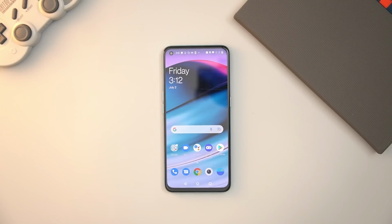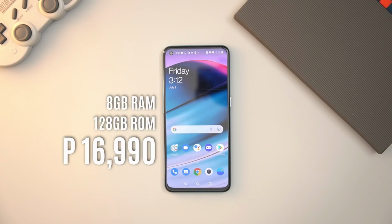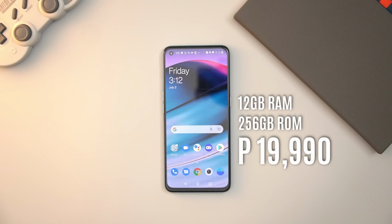Now let's talk pricing. So there are two configurations available for this device here in the Philippines. There's one with 8 GB of RAM and 128 GB of storage that's priced at 16,990 pesos. And if you want the maxed out version, it's 3,000 pesos more with 12 GB of RAM and 256 GB of storage. That's 19,990. So this is available via our friends from Digital Walker.